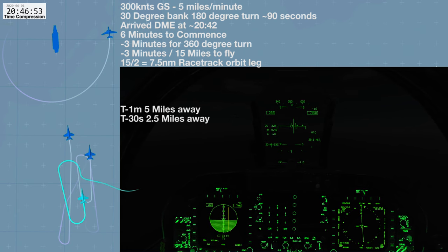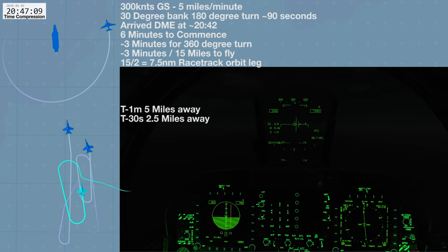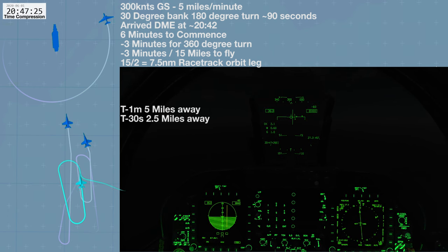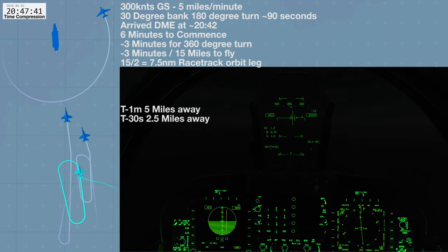Here we can correct for small errors in timing by simply doing whatever it takes to arrive on time, be it slowing down, S-curves or speeding up. You're in a fighter jet, so just make it happen, whilst staying on your altitude. You want to hit that DME at the push time, the closer the better.